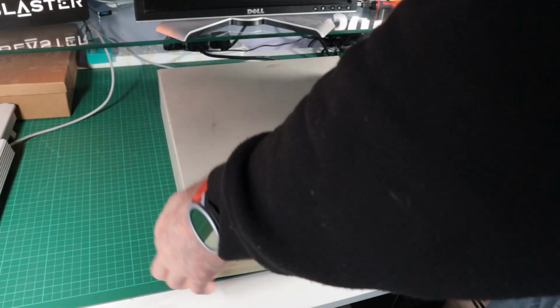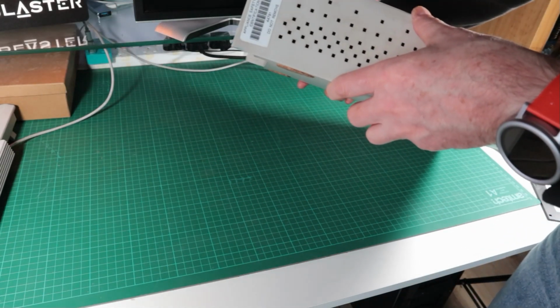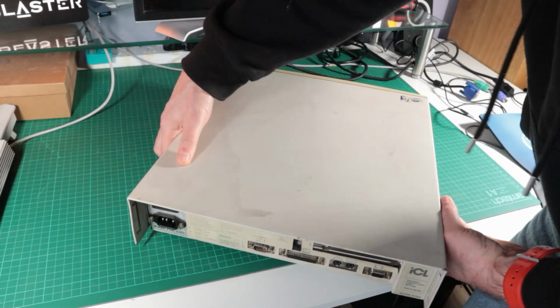Pop the lid open. I haven't given this thing the once over. I haven't booted it up or anything. It's supposed to be working, so I trust them. Let's crack it open and see what goodies await us inside. Spiders, dust, hopefully no exploded capacitors.